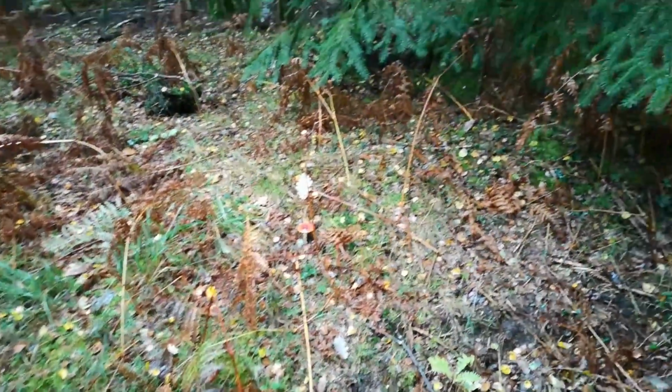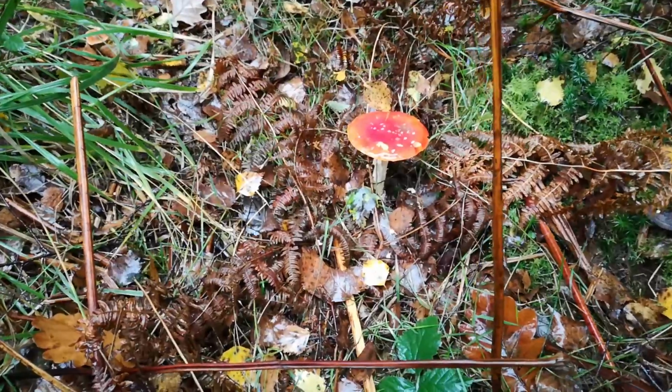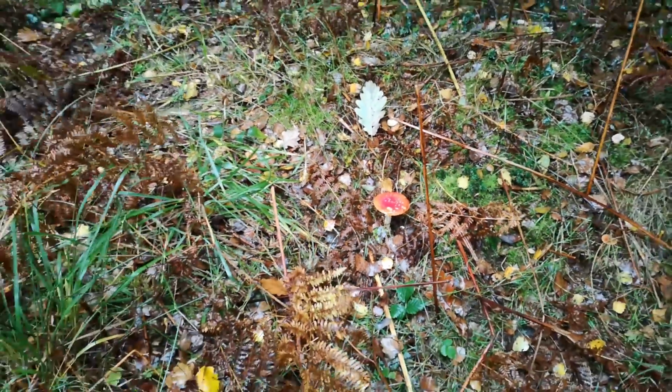So down here, look at that, we've got a perfect specimen of Amanita muscaria, the fly agaric. Poisonous mushroom, but very pretty to look at.